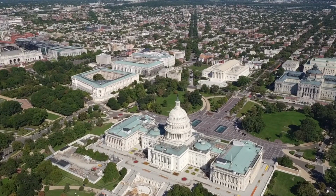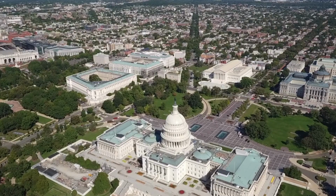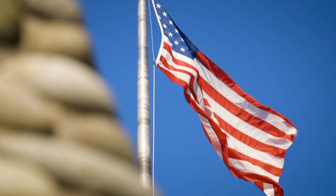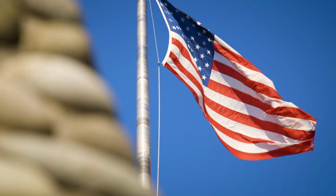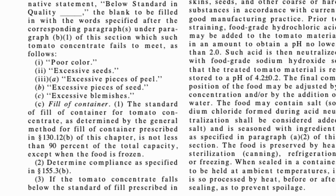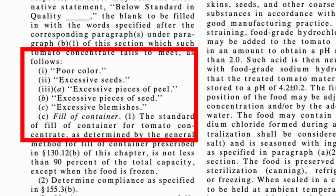The United States Capitol, a building located in Washington, D.C. and that stands at the heart of American democracy. The place where the US government meet to represent its people and pass laws to benefit those across the land, such as the incredibly important Code of Federal Regulations, Title 21, Section 155, Part 194, Catsup, which protects your right to not be sold watery ketchup.